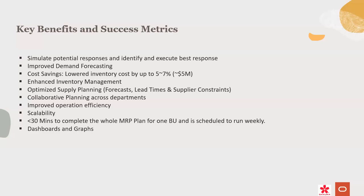And improved demand forecasting: because of the advanced forecasting capability, the system allows us to predict demand more accurately. So this helps optimize inventory levels and reduce the risk of stockouts or overstock situations. Cost savings: we lowered our inventory costs by up to 7% by handling the exceptions and following the recommendations by the system.